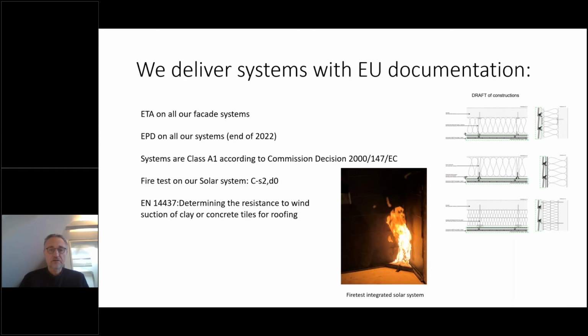EPDs: we are going very circular in our system. By the end of this year, we will have EPDs on everything, so we can go into the CO2 discussions. Fire is a bigger and bigger issue. We have to take that into consideration. Everything in our systems is class A1, and our fire test on our system is a CS2D0. That means we can say to our customers, this is our classification, and every country has its own rules. For example, in Denmark, you can do 20% of your facades with that classification. In other countries, other rules. We also have the documentation of wind, so we can say how high we can build and where we can build.